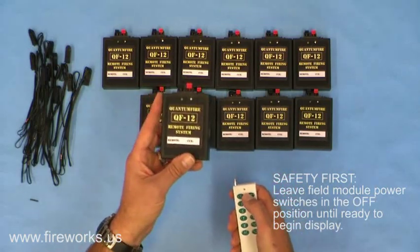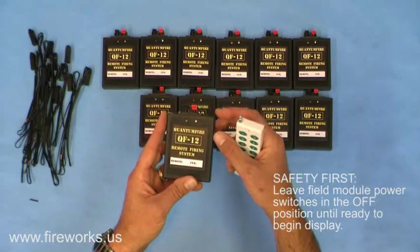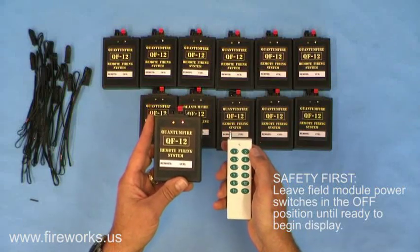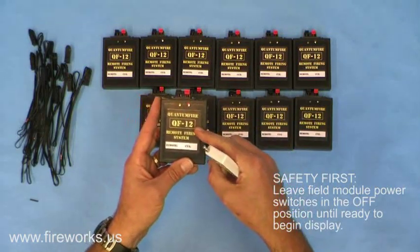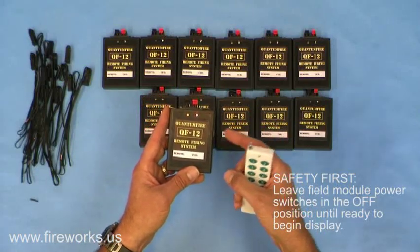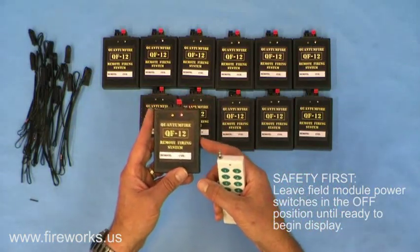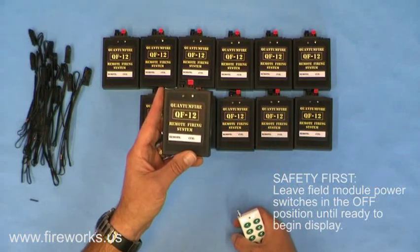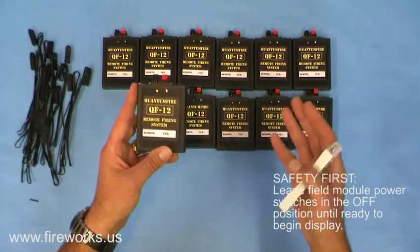Just remember, if this field module is out in the field and you've got fireworks hooked up to it and that switch is on, if any time during that period leading up to your display someone presses the button, whatever's connected to this field module is going to immediately fire, which could pose an accidental injury. So please, again, make sure your field module switches are in the off position right up until the time you're ready to begin your display. Then go into the field and turn everything on and you'll be good to go.